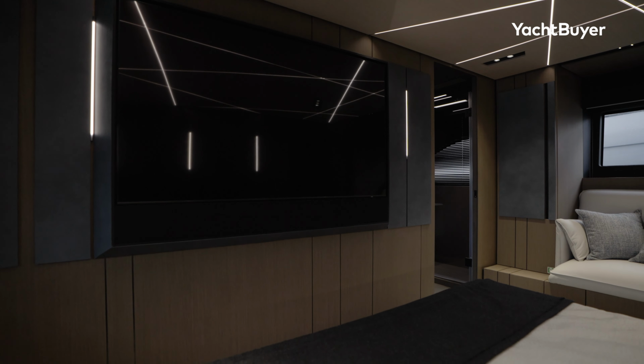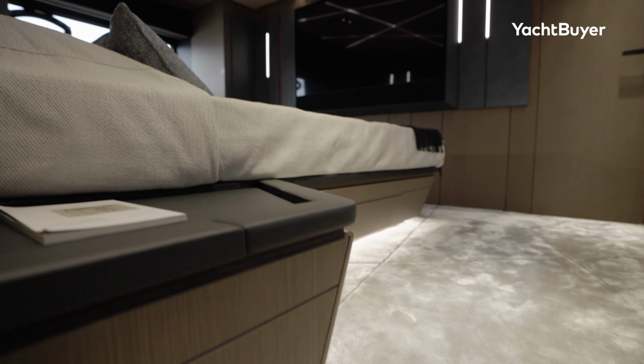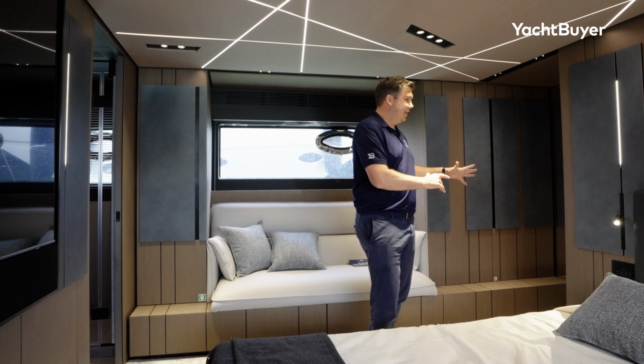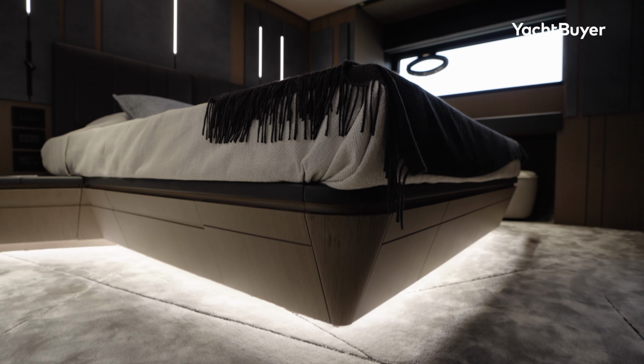And the space is great too. Flat floor all the way around the bed, a bed that is large and set nice and low. And much like the VIP, there is a lot of storage once you find it. It's all hidden behind this panelling, but there is plenty of it, including storage under the bed as well.